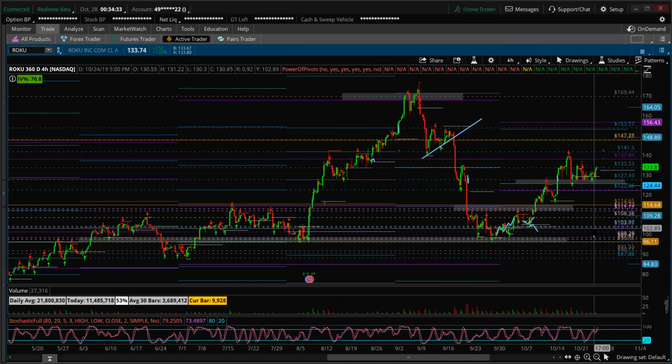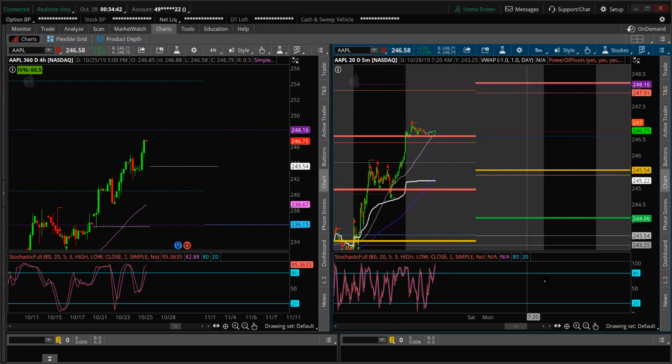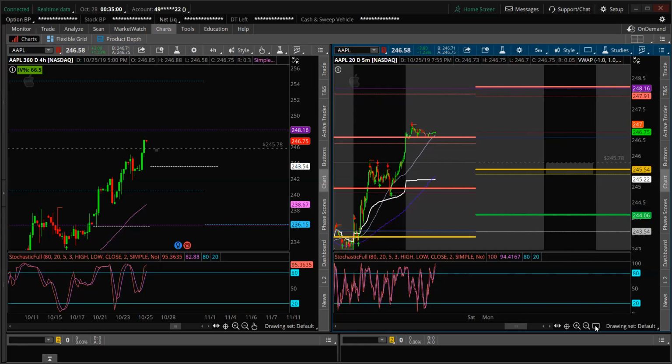Let me grab this one here. I want to mark this pivot from last week. So this is going to be our key support. This is going to be our last line of defense. Kind of want to say it here. Right there. This is 243.40 to 243.54.